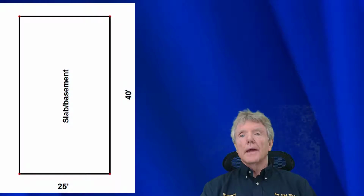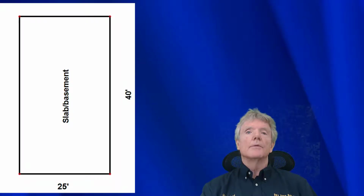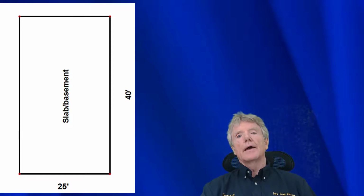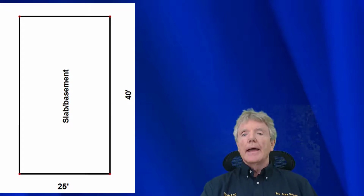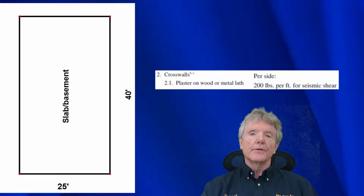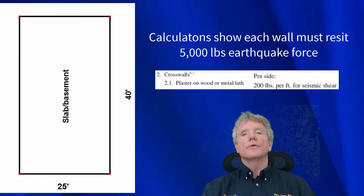So let's see how we apply the information in this table to an actual house. So here's a sample 1,000 square foot house. It's 25 by 40, and it's got its plaster on the inside, it's stucco on the outside. It's what's considered a heavy house at 50 pounds per square foot.